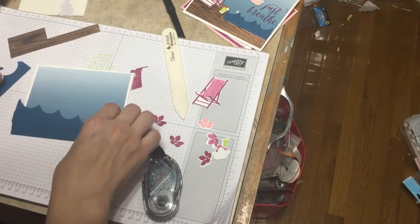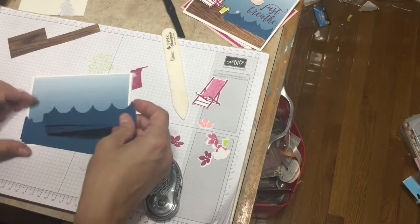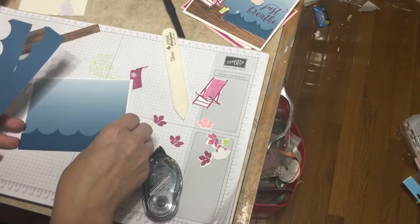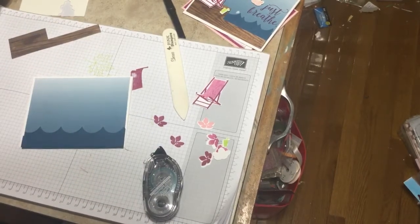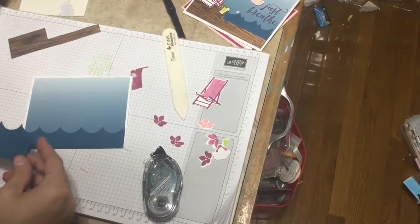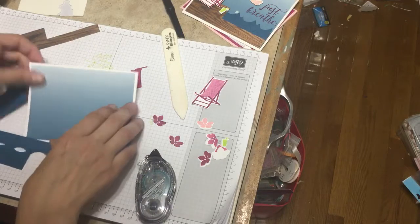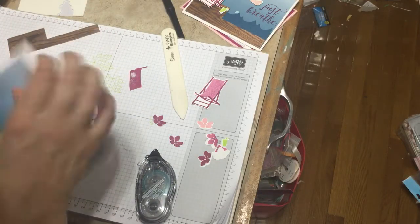Oh, I did not cut these the right length. These are supposed to be cut at 5 1/4. Some of them are cut right, but these two are not. Let me trim this a second. But you should do it before you put this paper down, actually.